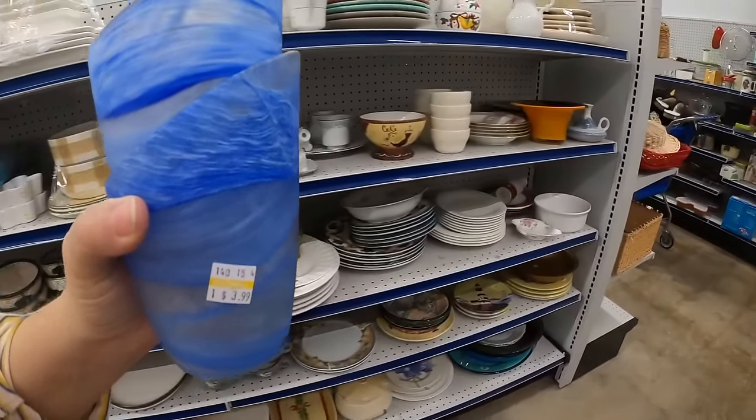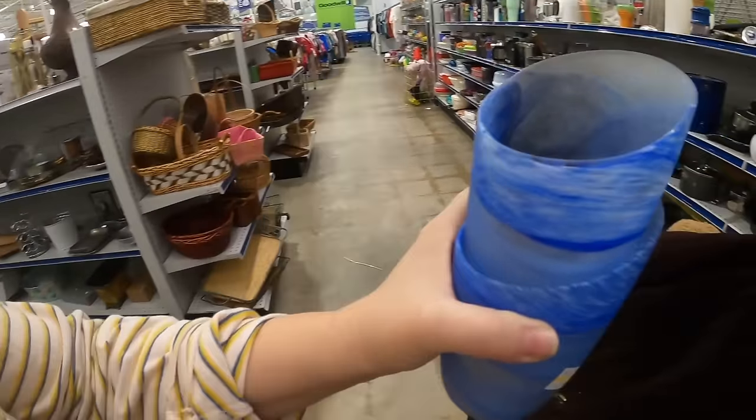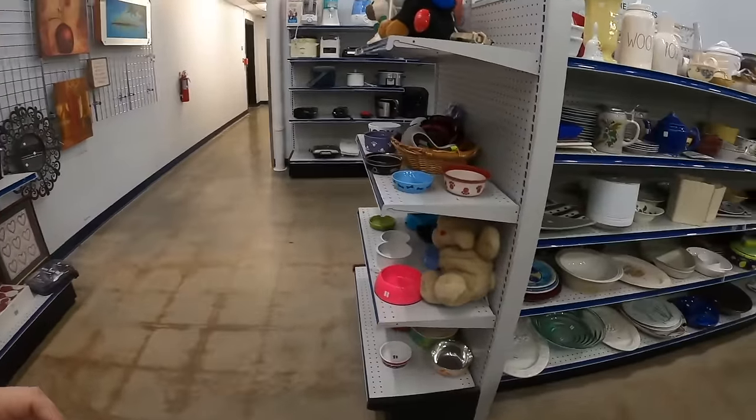As I'm telling you, I don't do a lot of glass. Maybe I'll be doing some glass this week. I guess I could put it in on this jacket. Those are quite heavy. These are not heavy, but they're not going to go anywhere. So I'm just going to walk back over here.